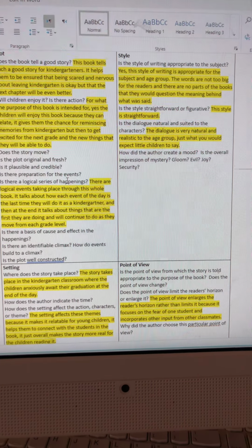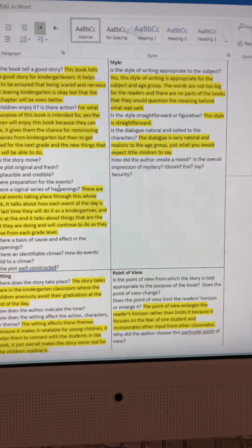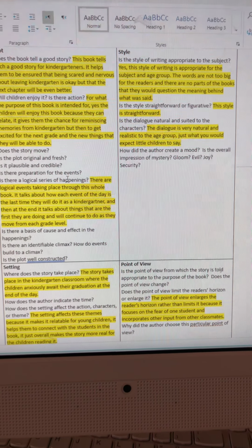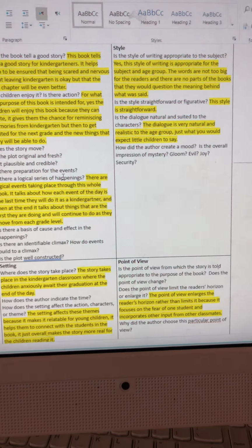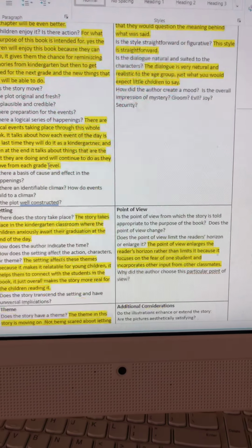I think for what the purpose of this book is intended for, yes, the children will enjoy this book because they can relate. It gives them the chance for reminiscing memories from kindergarten, but then to get excited for the next grade and the new things that they will be able to do.